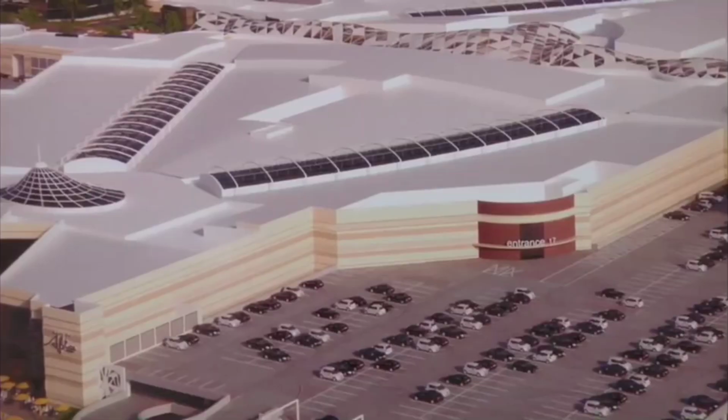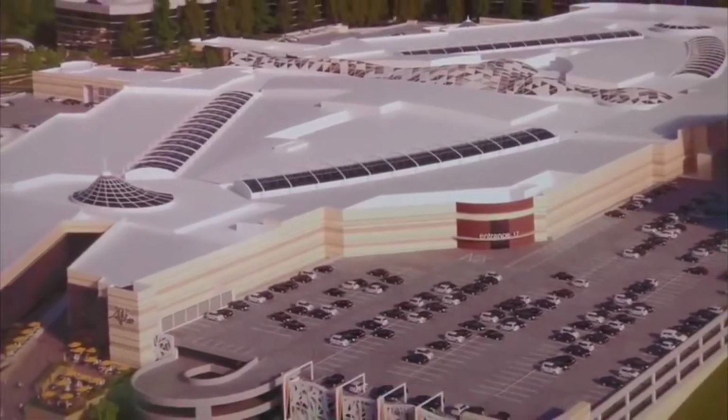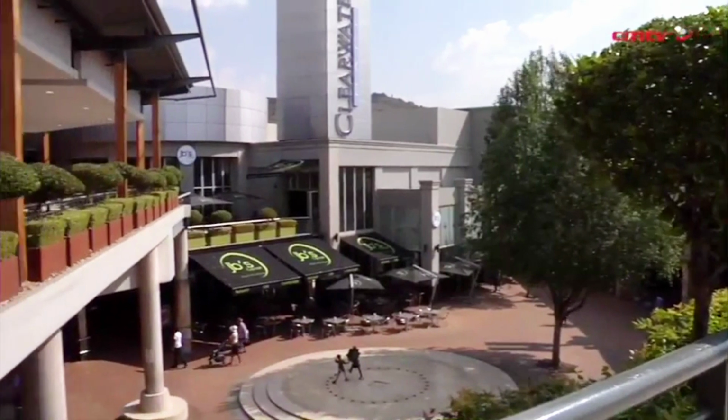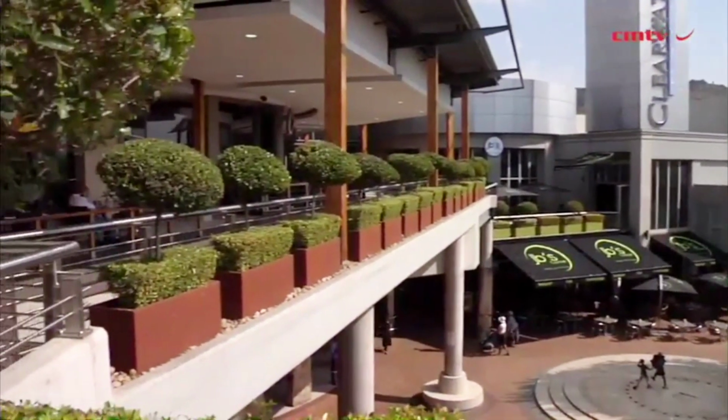Two Rivers Mall is the largest mall in Eastern Africa and second in Africa after the Morocco Mall, on the west coast of Morocco in Casablanca, with the Africa Mall in Gauteng, South Africa occupying the third place in the continent.